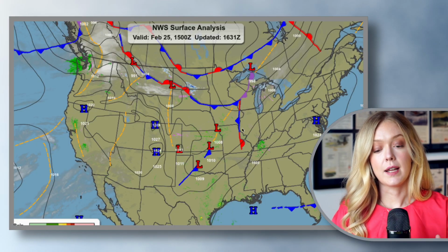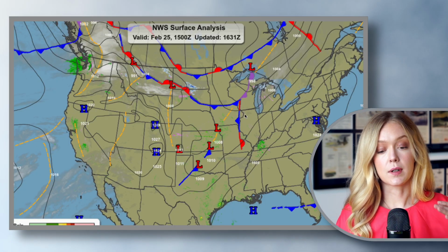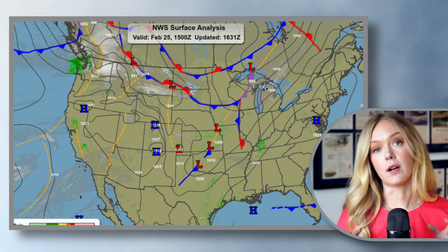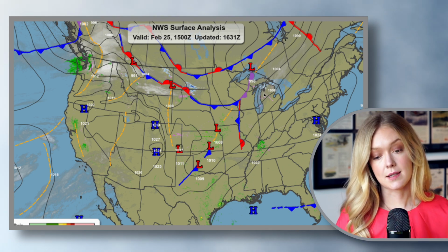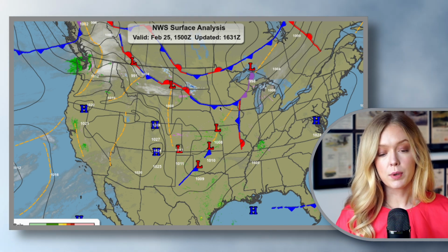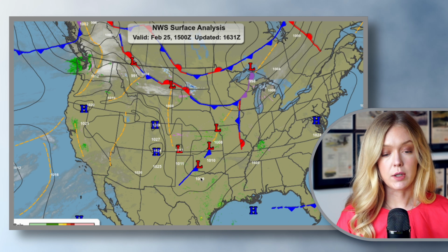Not super low, but still going to be producing some yucky stuff, especially as it's connected with that occluded front, which is where three air masses meet. That cold front has advanced onto or over this stationary front, and where it meets we have the occluded front. Now occluded fronts usually produce some pretty yucky stuff, which we'll see in a moment when we look at categorical reports. So low pressures and fronts across the middle part of the US.